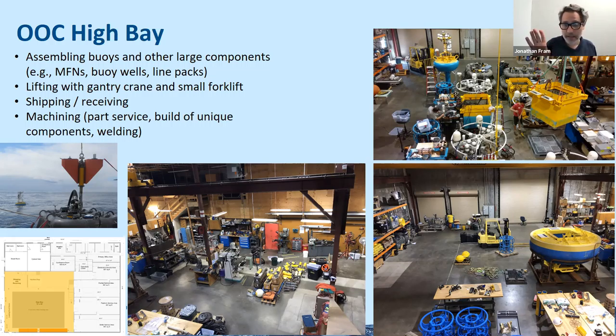And then if you look in the panels on the right, those are the same view from the mezzanine, but taken at different times of the year. So in the bottom right, that was taken November 1st. And that's what we're doing this week. And the panel above it, that's taken at a time much closer to deployment, where we're putting the electronics in blue wells, where it's a lot more going on. And there's plenty of space in the high bay to do all the work that we need to do for the endurance array.